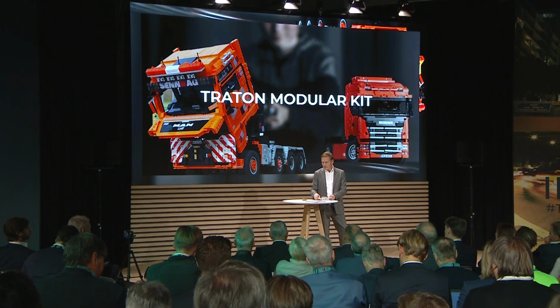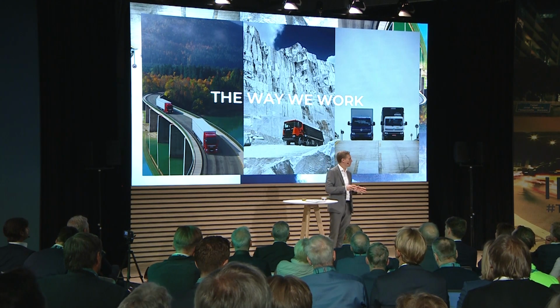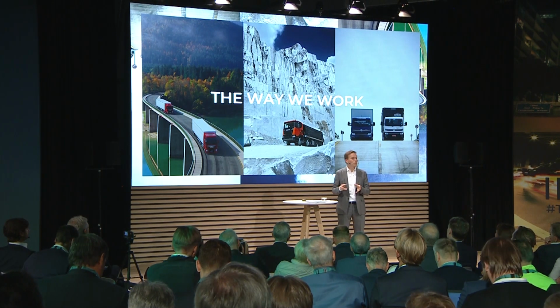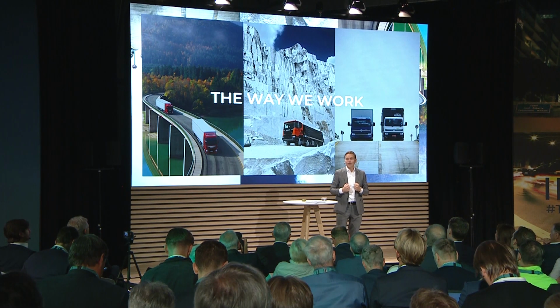We are setting this up in building blocks, and I wanted to just touch on one part of this where we have already succeeded. We have already implemented a methodology to transfer customer demands. And we're talking about hundreds or thousands of customers' demands in a structured way into all our brands and into our engineering system.